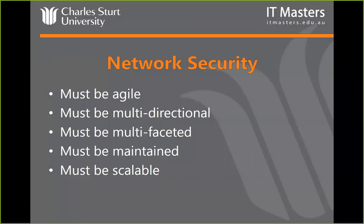It must be multifaceted. So what we mean by that is it must have lots of different components to it. So we've got our basic access list, for example, like in that complex diagram there. We had our routers, we had our firewalls, we had IPS, we had wireless LAN controllers, we had some web security, we had some email security. So coming from lots of different security viewpoints.